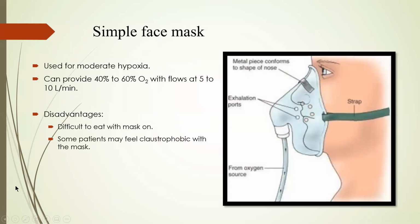Simple face mask is used for moderate hypoxia. It provides from 40 to 60% of FiO2 with flows at 5 to 10 liters per minute. Again, a reminder, do not keep on increasing the flow. Increasing beyond 10 liters per minute will not increase FiO2. At the same time, when we are using a face mask, do not use oxygen flows less than 5 liters per minute because it will lead to rebreathing of the exhaled gases. This will lead to an increase in carbon dioxide level.